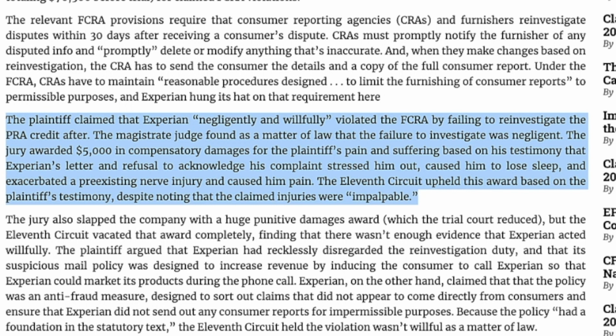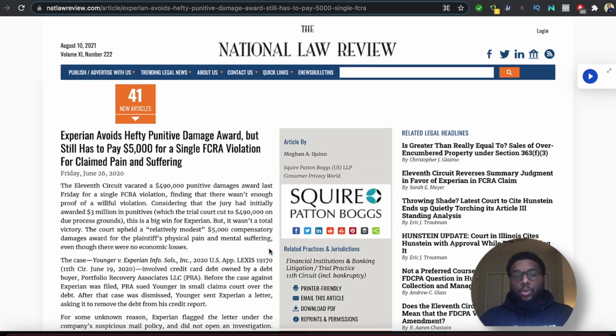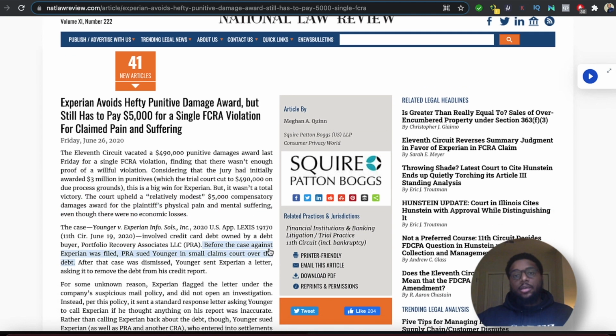The plaintiff claimed that Experian negligently and willfully violated the FCRA by failing to reinvestigate the PRA, which is the debt collection company, credit after. The magistrate judge found as a matter of law that the failure to investigate was negligent. The jury awarded $5,000 in compensatory damages for the plaintiff's pain and suffering based on his testimony that Experian's letter and refusal to acknowledge his complaint stressed him out, caused him to lose sleep, and exacerbated a pre-existing nerve injury that caused him pain, right? So again, to make this long story short, the FCRA is to protect the consumer, you and I.